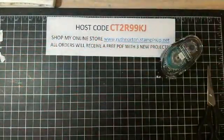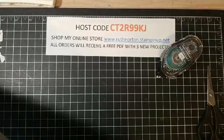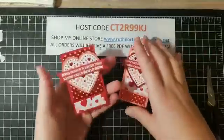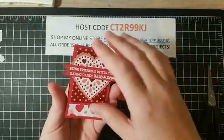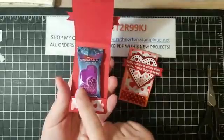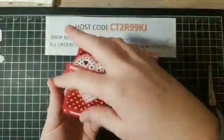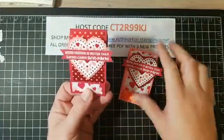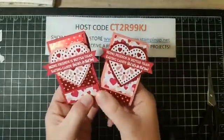So let's move on to our second little treat. And these are fantastic, and these are super simple, and you can make a bunch of these in no time. So they're like little matchbook ones, and inside there's a little Ghirardelli Valentine heart. Isn't that cute? And they just close right back up. So these are fantastic. These are super cute. You can make a ton of them.